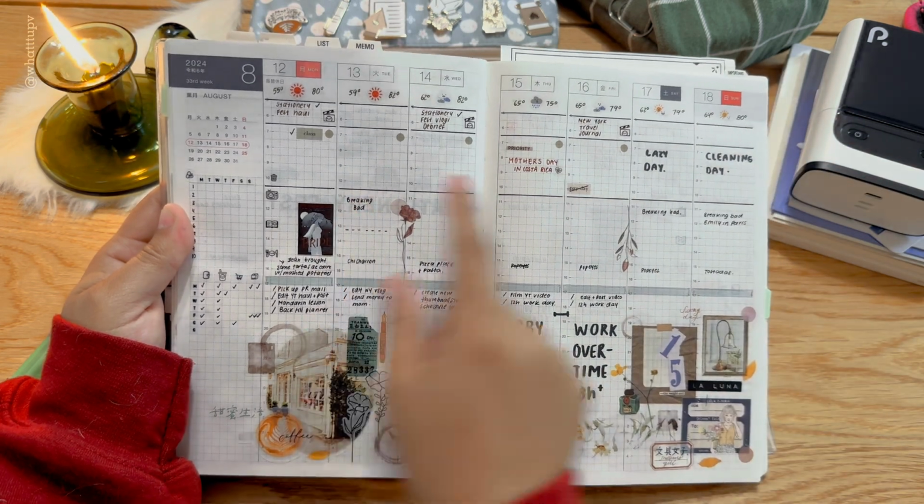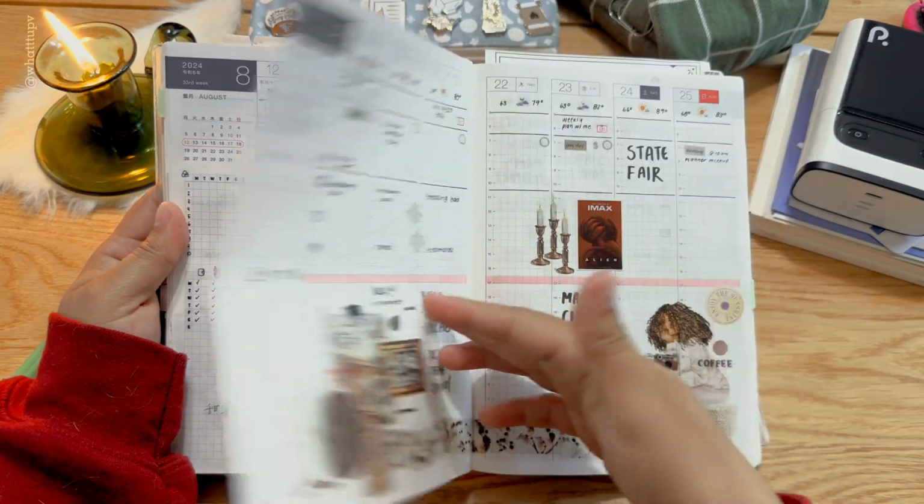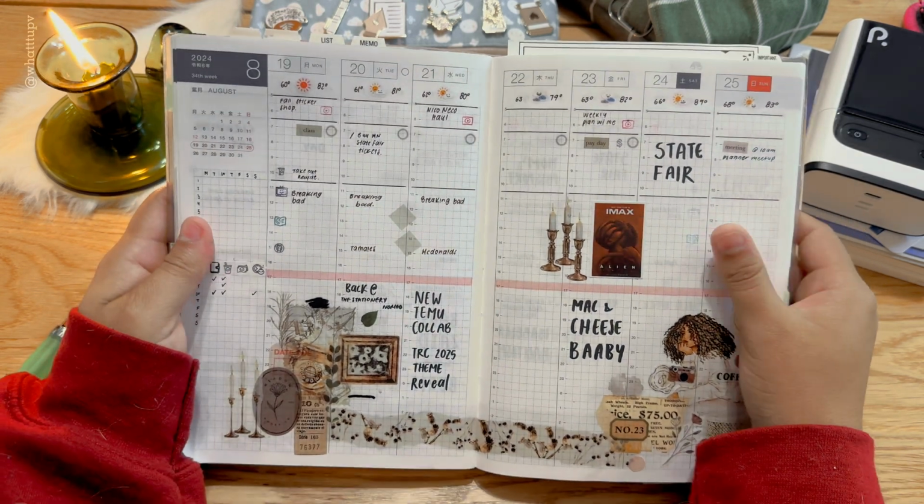We were watching a lot of Breaking Bad this month, and actually we finished it up yesterday. So that was another highlight of August, I guess.